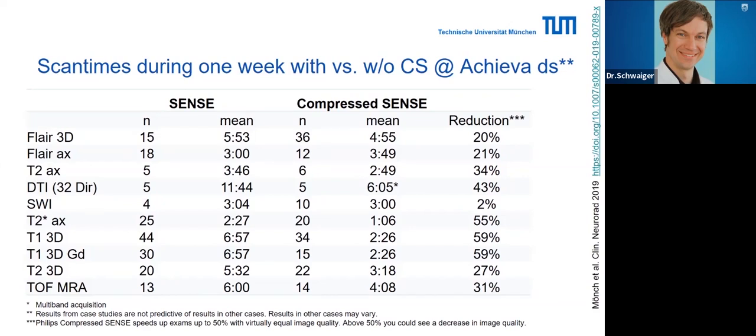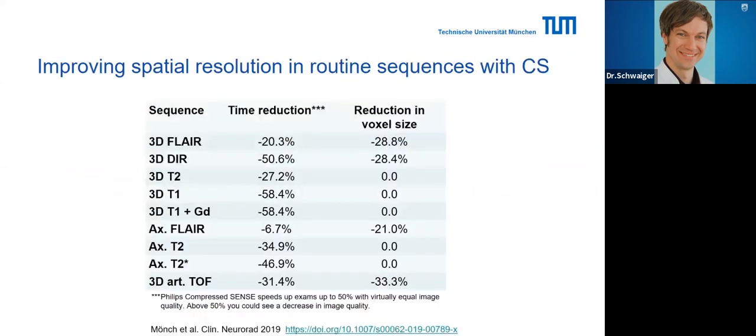And you can also appreciate that except for the SWI sequence, we had a scan time reduction of always more than 20%, on average about 30%, and for the 3D sequences roughly 50% scan time reduction. We not only reduced the scan time, but we also homogenized our voxel size.